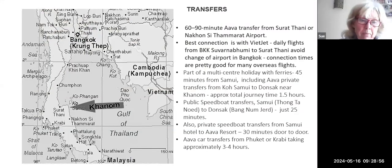So yeah, just to show you on the map where it is, you can see from the arrow, it's more or less opposite Koh Samui. So in terms of getting there, it's a flight down from Bangkok to either Surat Thani or Nakhon Si Thammarat. And then they will pick up from the airport, which is about an hour and 15 minutes transfer.